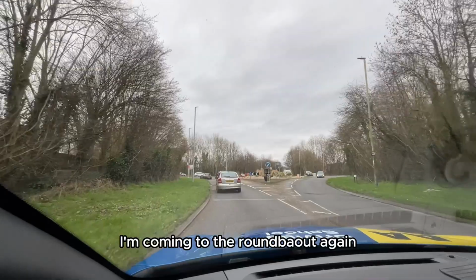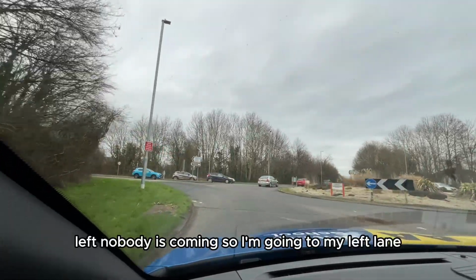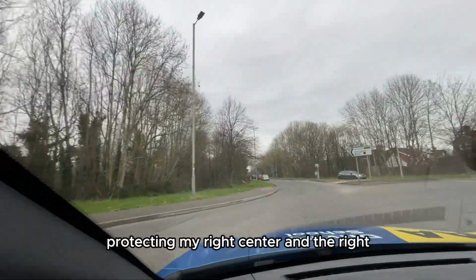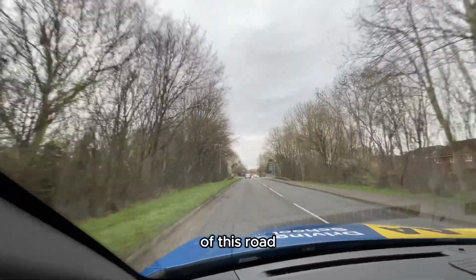Wherever they need to change the direction, they will give you plenty of time so you can actually prepare for that. So I'm coming to the roundabout again. The traffic in front of me is moving. I'm looking ahead, right, left, ahead, right, left. Nobody is coming, so I'm going to my left lane. I'm checking center and the left, signal left, protecting my right, center and the right, and I pick my speed up to the 40 speed limit. After 800 yards, turn right.